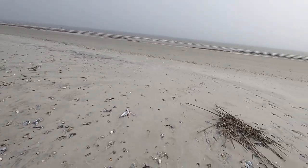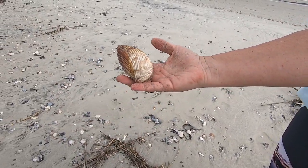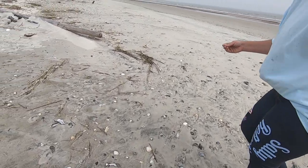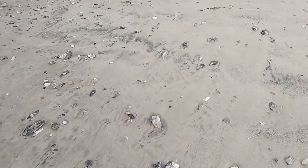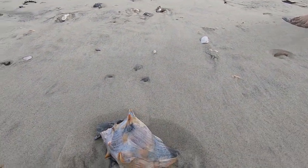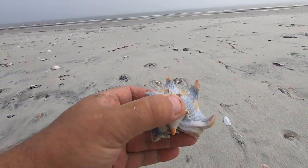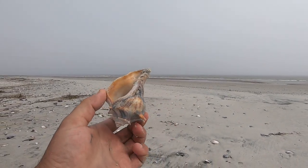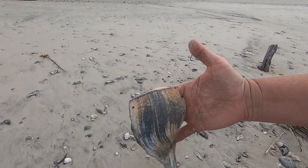Oh, look at this cockle. Now, this is like the traditional Florida cockle. Really pretty colors. That's a good example of it. They're pretty common here. But as y'all hear, we've got space issues with the shells. So you believe that pretty cockle, right? That's pretty. That's gorgeous too. Look at those colors in that shell. Well, the oranges. Wow.